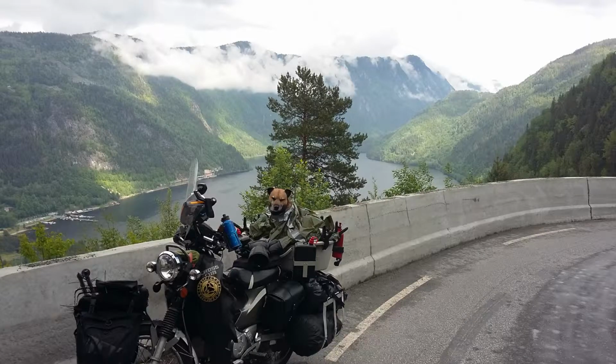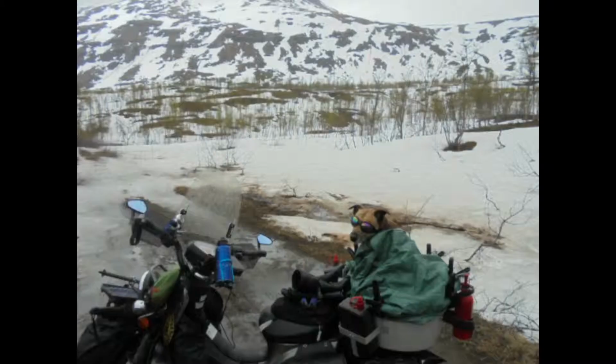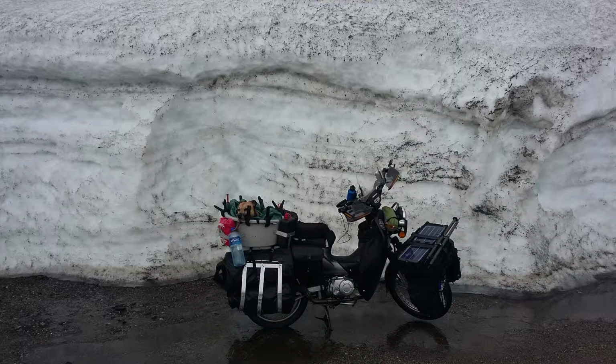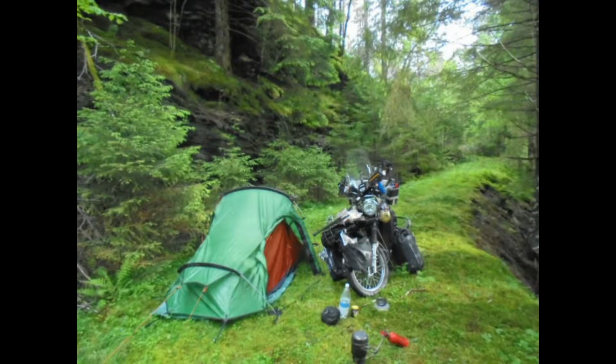Norway is not cheap, but it is spectacular, and it's worth the extra money you have to pay for fuel and for food. The scenery is outstanding, but it was cold, and as I travelled further north towards the Arctic Circle, it was relentless. And I think because I was sleeping outside as well, I never really got warm for over a month.